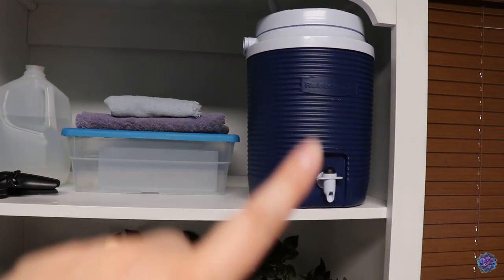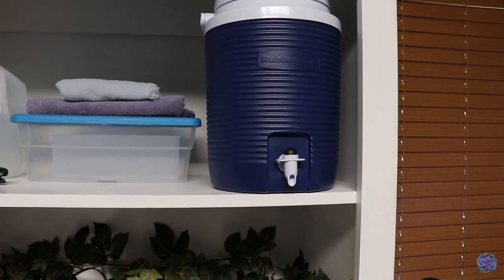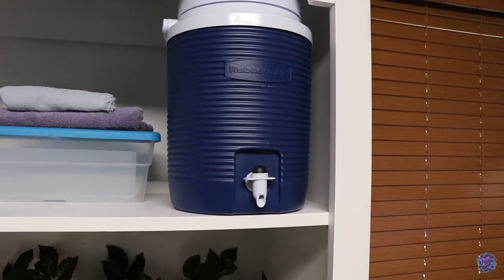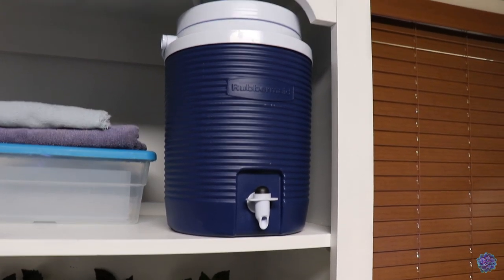And this is my spring water reservoir. So whenever I do water bowl cleanings and stuff and I refill their bowls, I like to use this because it's easier. I'm not having to pour anything and make a mess. I just use the spout and it goes a lot quicker.